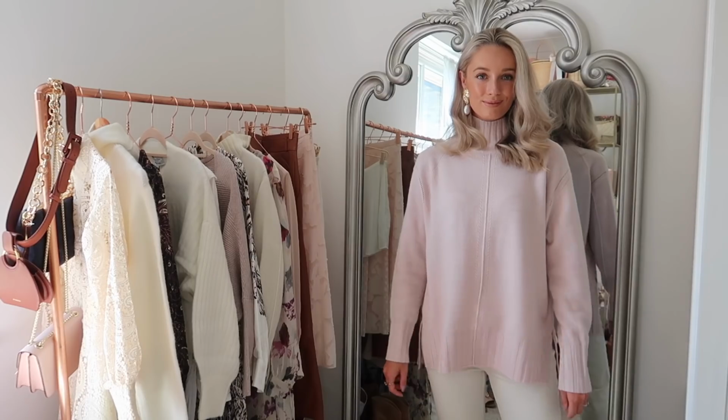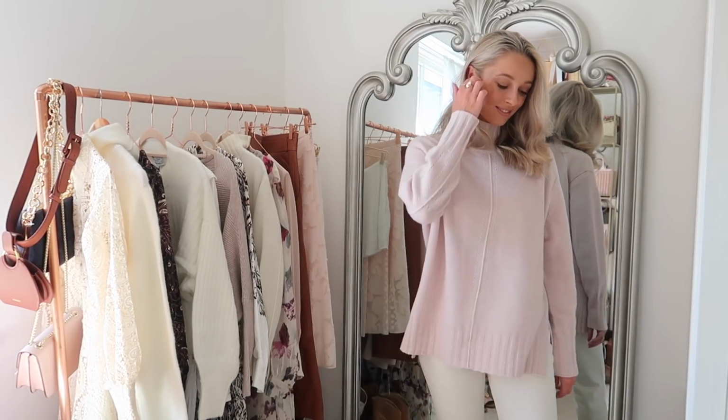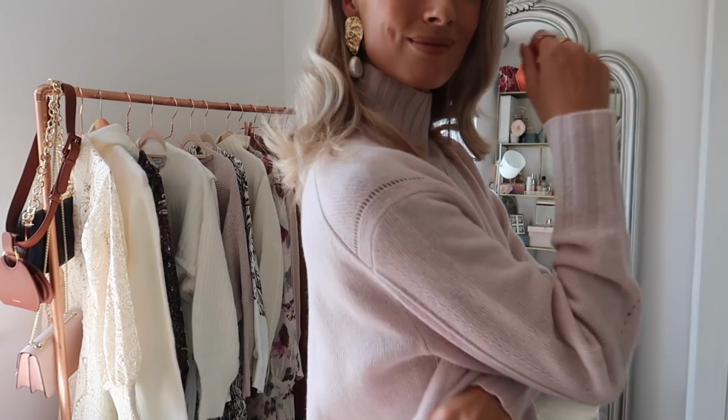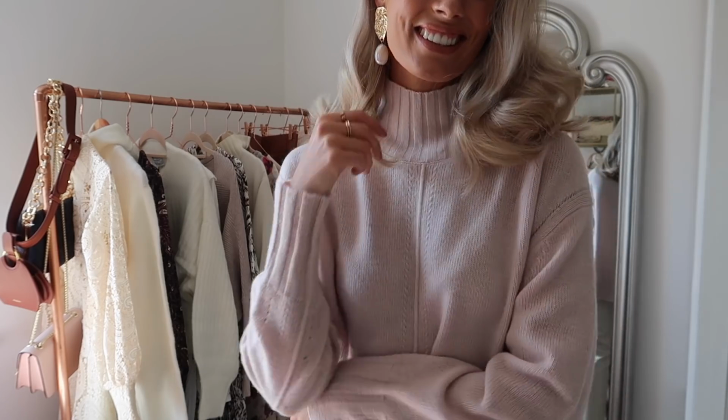But let me show you the other colour that I also got this jumper in. And this is the last jumper. So pretty much exactly the same as the last one, but in this beautiful powdery pink shade, which goes so well with so many different things in my wardrobe, whether that's with cream jeans, leggings, or even a high-waisted midi skirt. It's just something that I will reach for time and time again when I want to be comfy but still very true to my personal style and still a little bit chic as well.